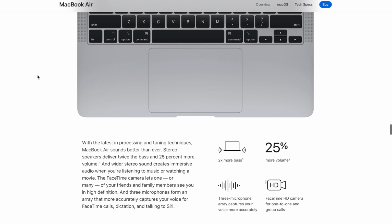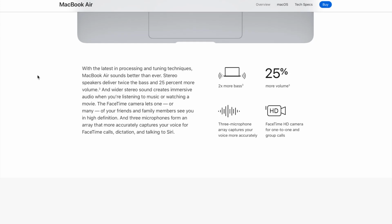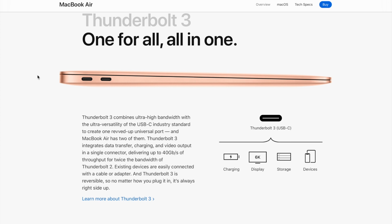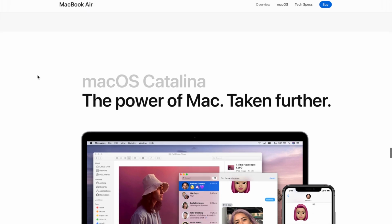I hate when they intentionally gimp the base level of a computer because they're trying to push you to spend more money. They are no longer doing that. They're giving you an actual livable level of SSD storage space, 256. And if you want 512, now you can get that for $1,300 instead of $1,350. So they dropped the price on the higher storage upgrade as well.